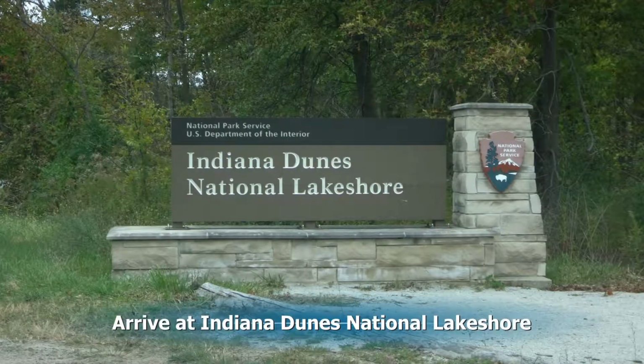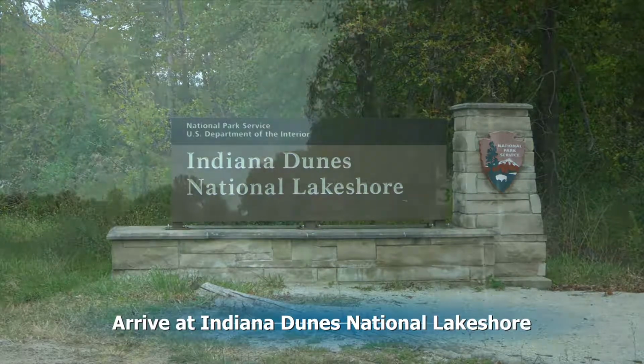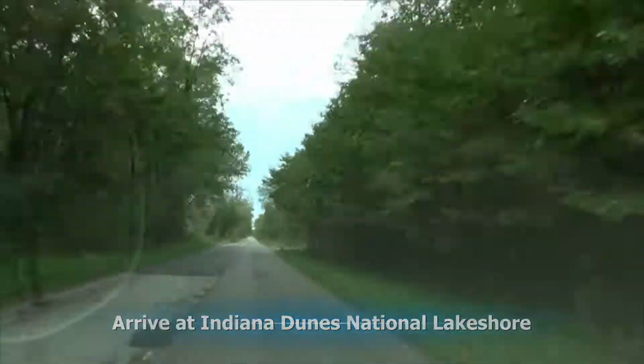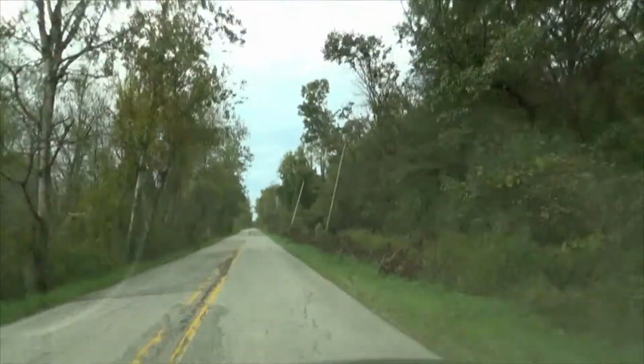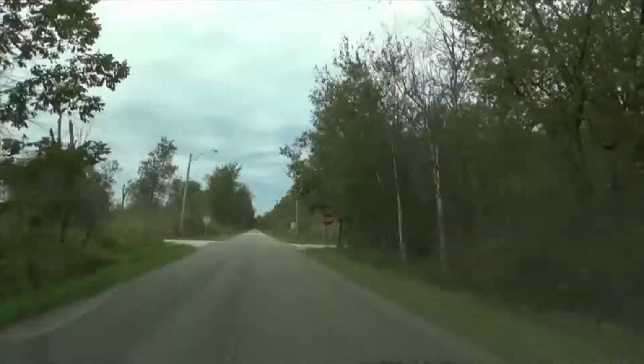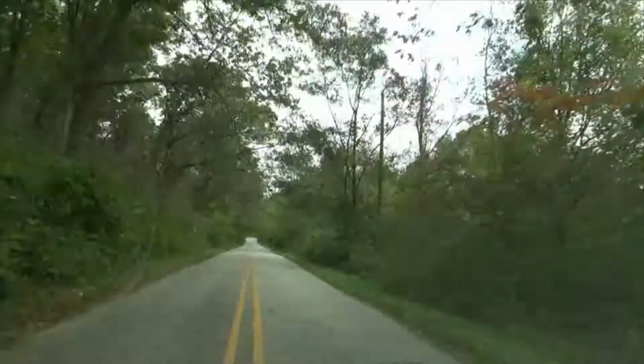And now we arrive at Indiana Dunes National Lakeshore, and we'll look around there some. It's not just a lakeshore, but it also has marshes and other recreation areas around it, and we'll look at those first.